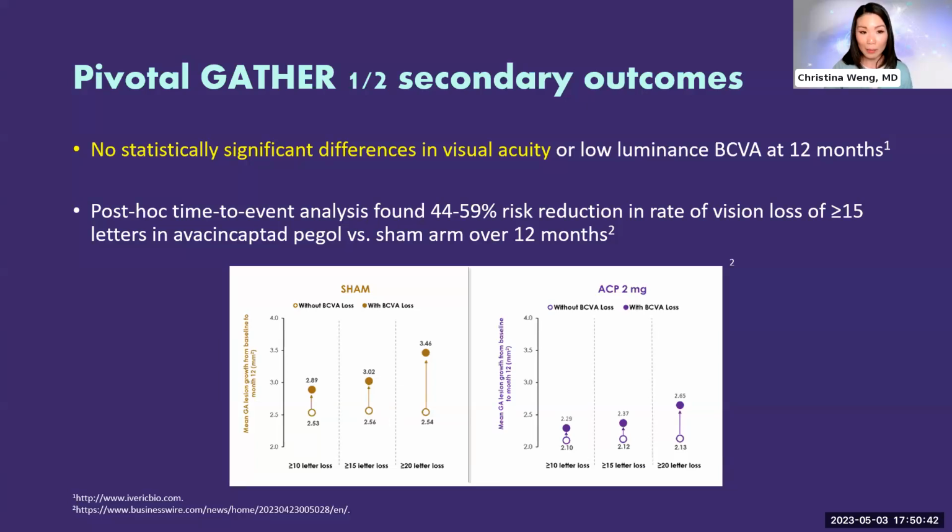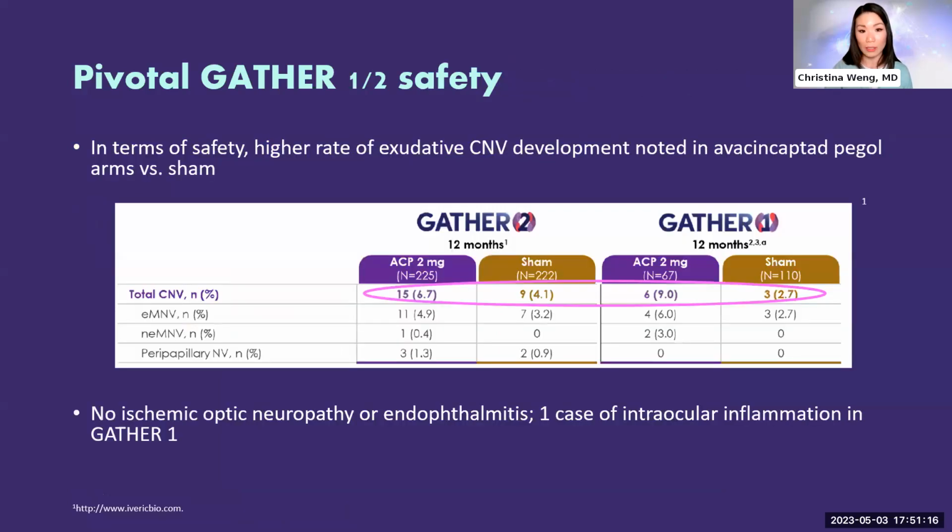And again, very similarly to the other set of trials, there were no statistically significant differences in the visual acuity or the low luminance BCVA at 12 months. Also, a lot of other post hoc analyses that are going on right now. In fact, one that was recently read out showed that there was a 44 to 59% risk reduction in the rate of vision loss of greater or equal to 15 letters in those who were treated with avacincaptad versus sham over 12 months. And so again, suggesting really trying to correlate structure and function and tie that together so that we can make a meaningful story and a meaningful case for treating our patients.